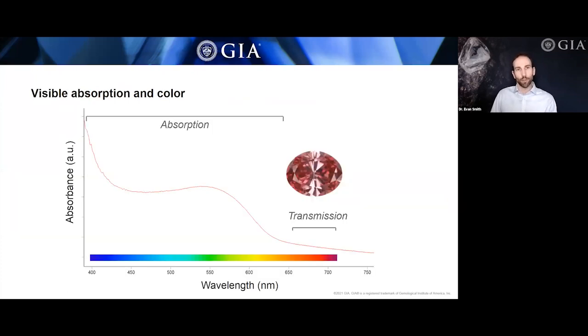One technique is shown here. This is visible absorption spectroscopy, and it's easier to understand this idea if we talk about it in terms of color. Along the bottom axis here, we've got white light split up into all the different wavelengths, so it's like a rainbow. We've got orange at one end and red in the longer wavelengths, and then as you move to shorter wavelengths, you get down into blue colors here. And the vertical axis is showing absorbance. So this is the amount of light that's being absorbed by the diamond.